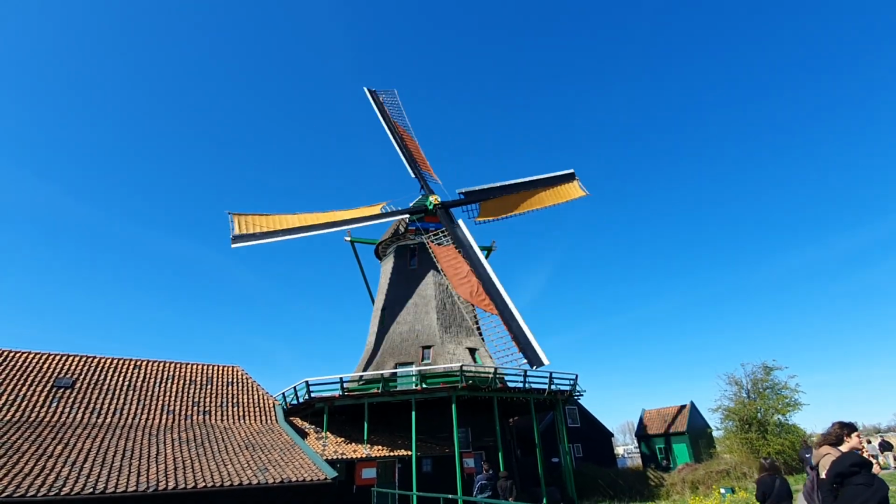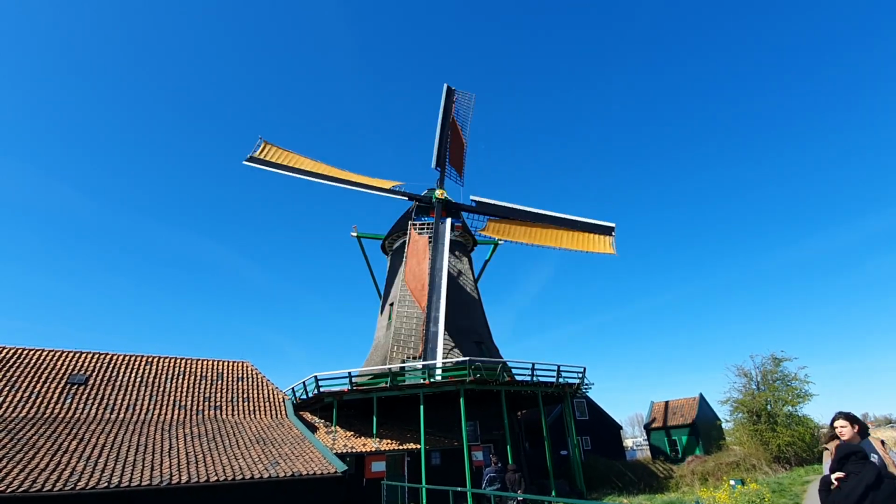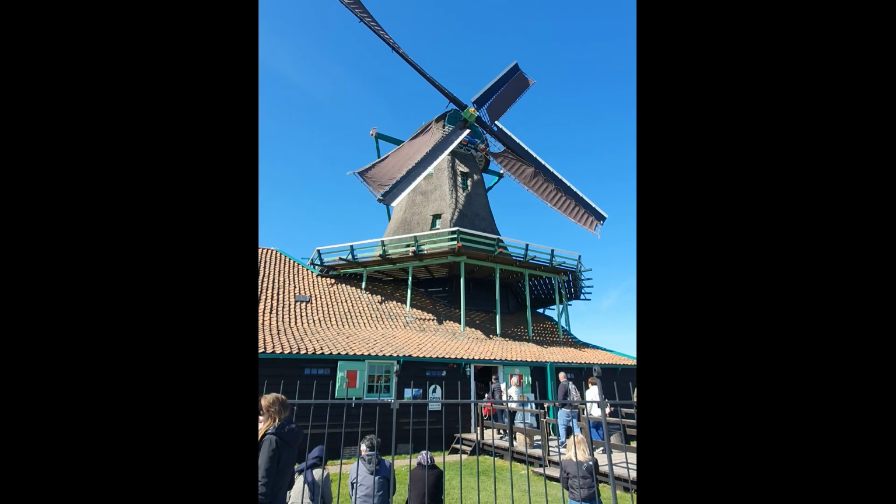In the Netherlands, the positions of the sails when the mill is not working has a specific meaning. If the blades are stopped in a plus sign, i.e. straight up and straight across, the windmill is open for business. However, when the blades are stopped in an X configuration, the windmill is closed or not functional. Basically, it's an 18th century version of a neon sign.